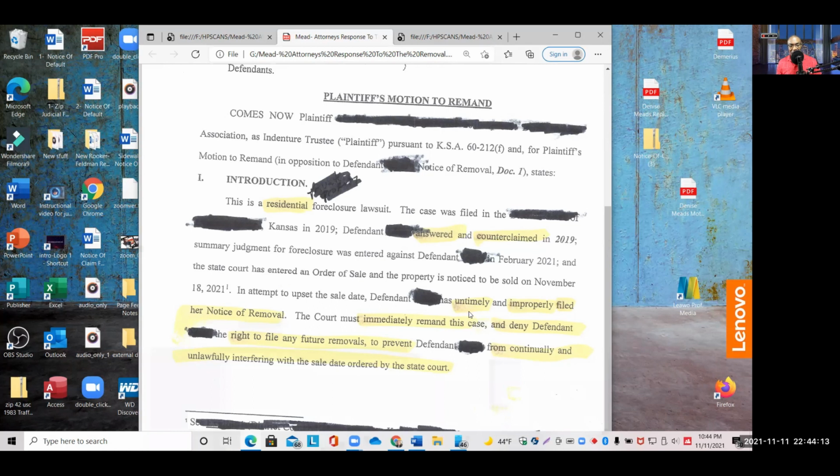He says we untimely and improperly filed her notice of removal. Well, the federal court accepted it, so I think the improperly was incorrect, and you can do this at any time. Maybe it was untimely for them, but not for us. So yeah, you can see that took some air out of his tires. He's demanding the court must immediately remand this case and deny the defendants a right to any future removals to prevent the defendant from continually and unlawfully interfering with the sale date ordered by the state court.